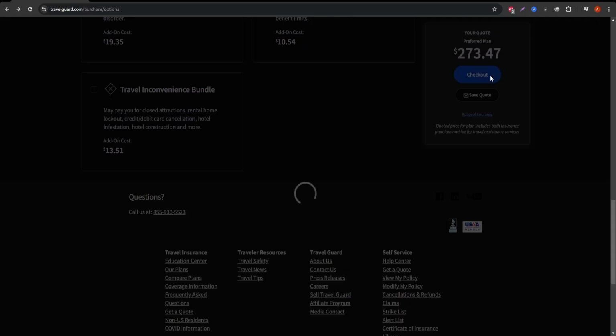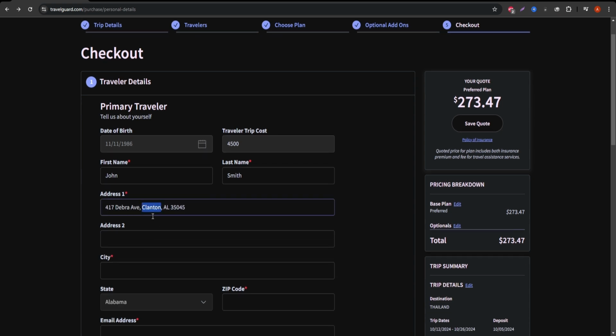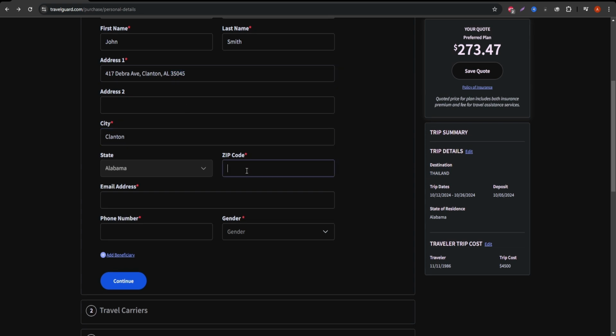As we continue, you'll find that TravelGuard offers many extra options, such as coverage for lost luggage, emergency medical evacuation, and even flight accident insurance. For each plan, you can see detailed breakdowns of what's covered, and the total cost is updated in real time as you add or remove features. This transparency helps you make an informed decision.